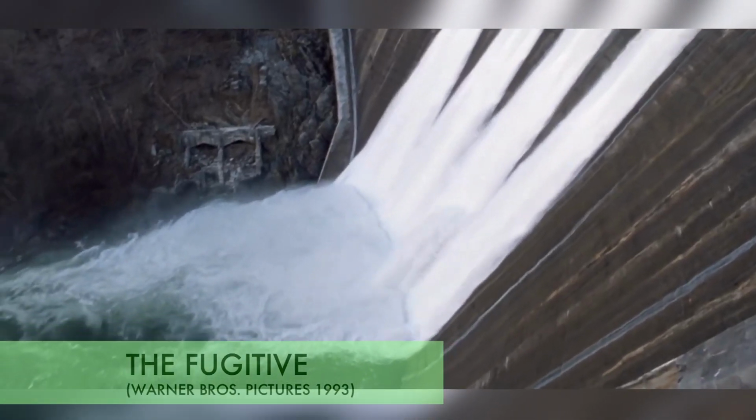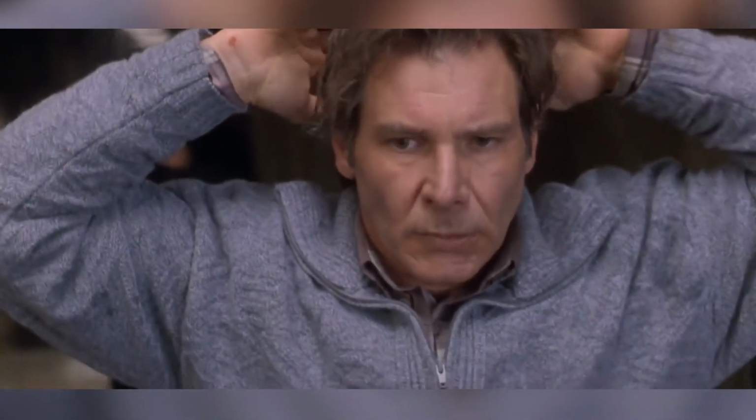A similar thing happens in The Fugitive, where the production team went as far as to place Harrison Ford at the right edge of the dam, with a hidden harness of course, just to capture the realism. And then they go and throw off a naff mannequin.